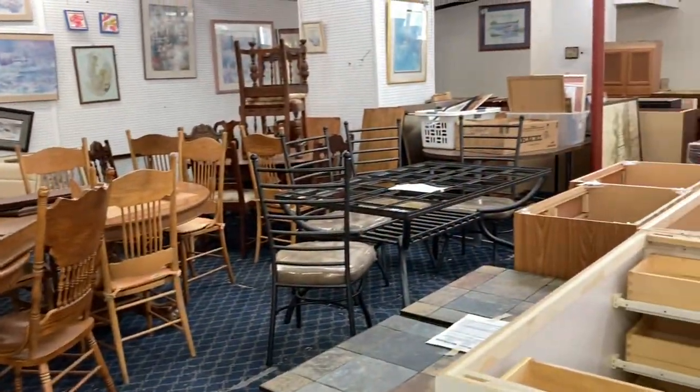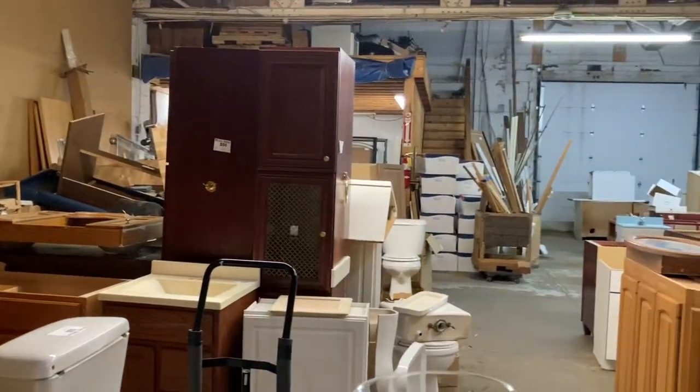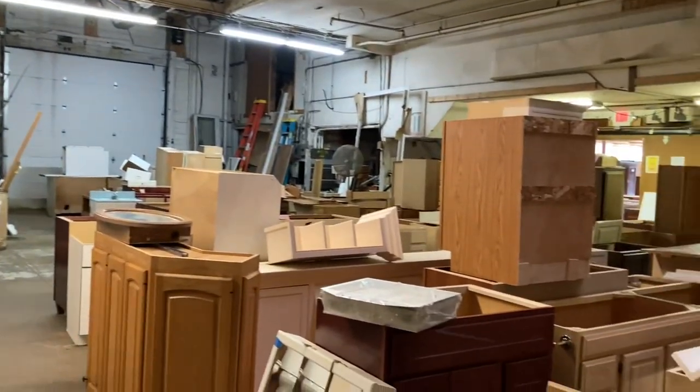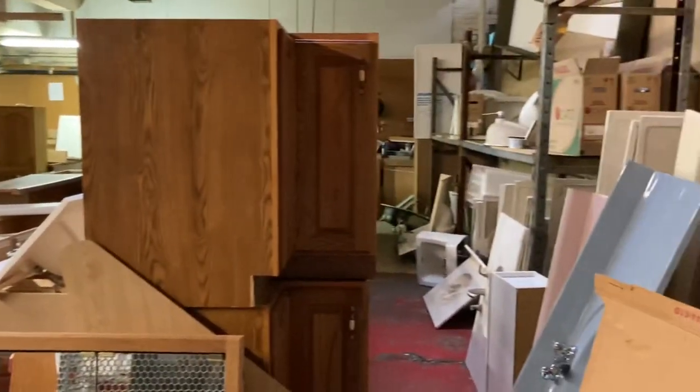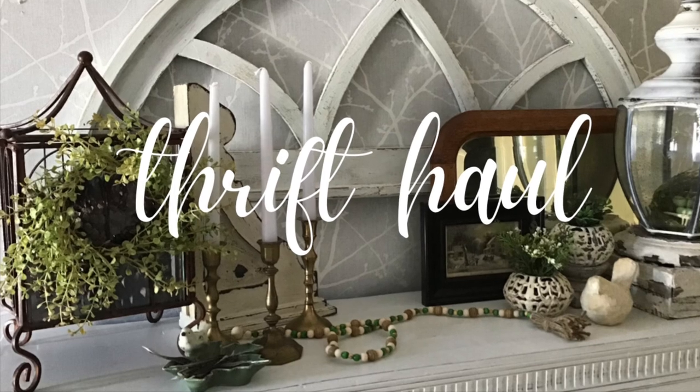Apparently, they had recently received a donation of new bathroom vanities. They have another room full of used vanities and kitchen cabinets, too. I was busy shopping and didn't film the back room where the small home decor is located, but let me show you what I bought.